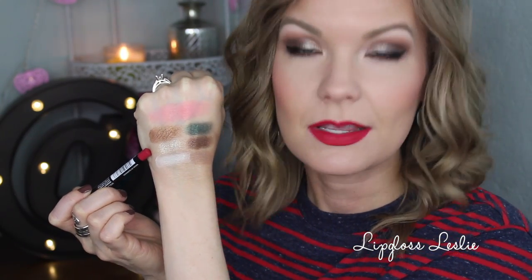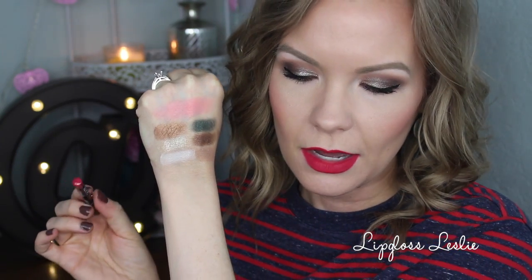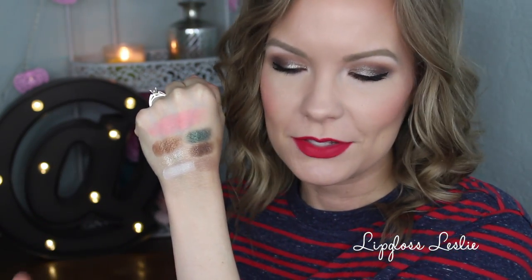I really do like the mattes in this set, especially this one, which is Eggnog Latte. I'm going to talk more about this sort of shadow when I talk about the formula in just a second, because this formulation of shadow appears in this set multiple times. It's basically a really, really tiny micro fine shimmery shadow with not a ton of pigmentation behind it. So it's sort of powdery and sort of poofs away.